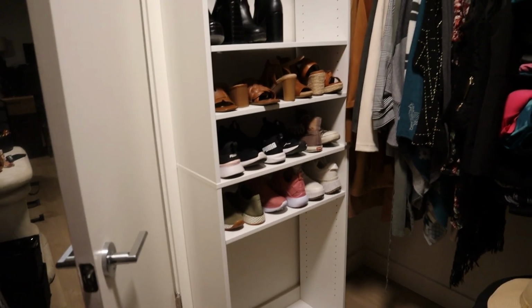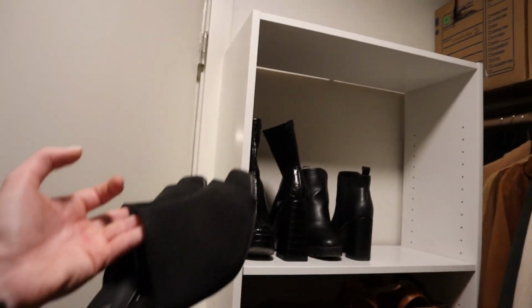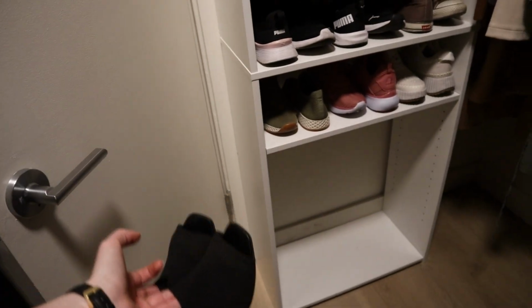Here she is in all of her glory. I cannot wait to have more shelves because obviously there is a lot of gapping that doesn't need to be there, like this giant space.